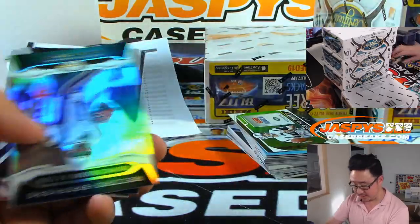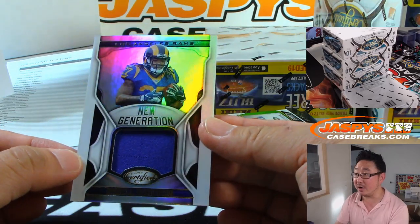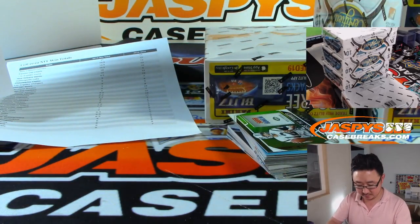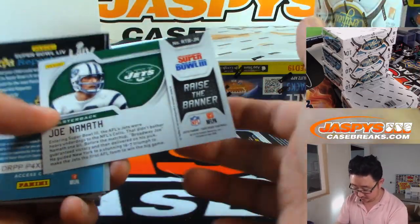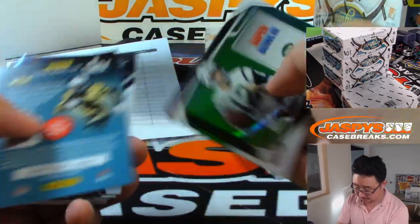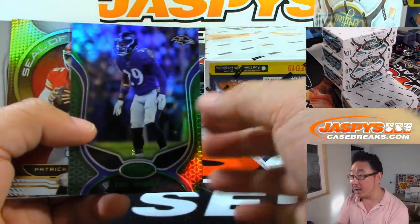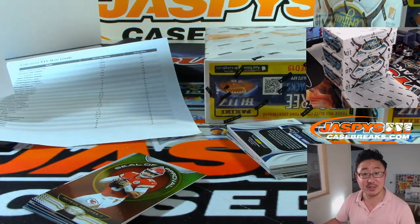So Marquez Valdez-Scantling to 299. Devin Bush, 399. Daryl Henderson, new generation relic. Raise the banner, Joe Namath. And there's Earl Thomas, 3 out of 5. That's for the Ravens, Chris Fries.